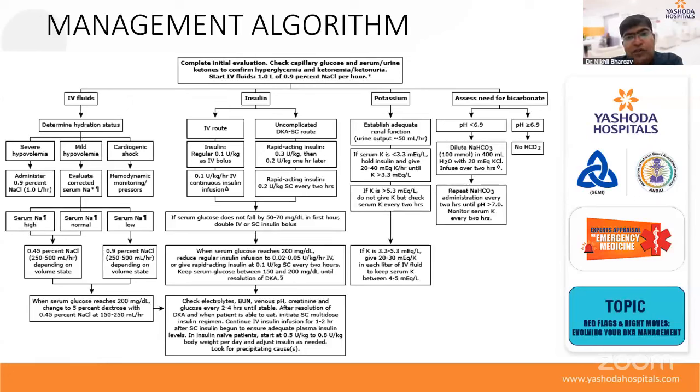Regarding potassium, we have to make sure that the renal function is adequate, that is, urine output of 0.5 ml per kg per hour, or at least tentatively 50 ml per hour. If potassium is less than 3.3, we stop insulin and give potassium until potassium is more than 3.3 milliequivalents per liter. If potassium is more than 5.3, you don't need to give potassium, but we need to monitor potassium every 2 hours.